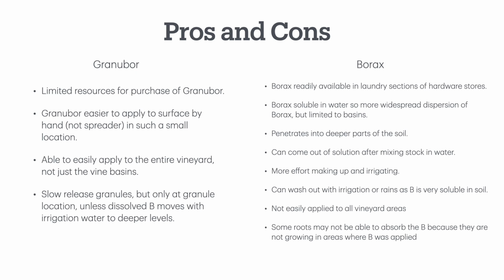With Grubor, there are limited resources for purchasing it. I had a hard time finding it in any kind of local store. You need to find an agriculture supply store, and usually it's sold in 50-pound bags, and I don't need that much. So this is a bit of a problem. I was fortunate that I received a small container, 2 kilograms of Grubor, as a trial to be able to test this on my vines.